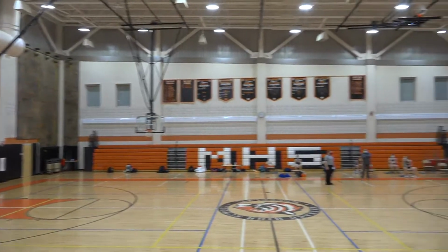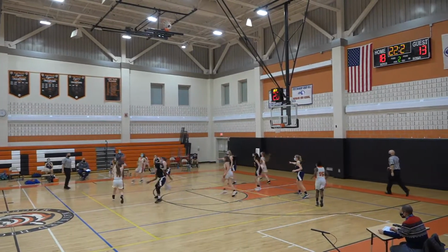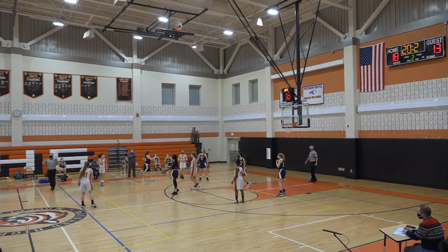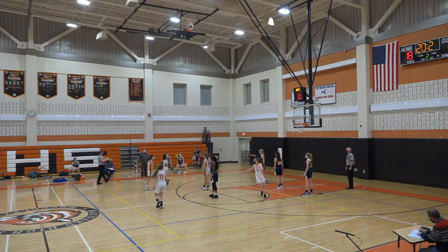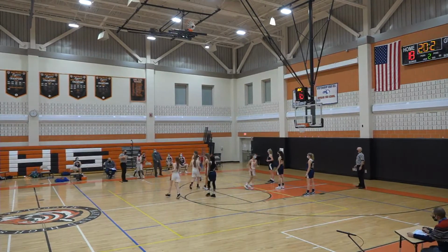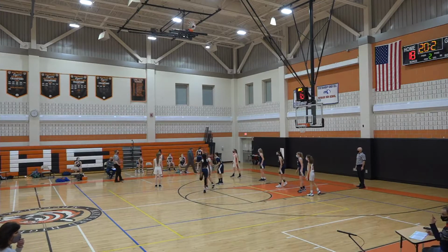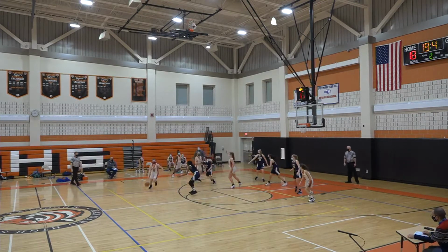Maynard's going to inbound the ball. 24 seconds left in the half. No shot clock. Trying to get the ball. We're going to get a push call from Anna Carano. Pretty obvious push there. There was no doubt in that foul. A substitution. The 8th grader for AMSA, Riley Whittier, is going to check into the game for Anna Carano.